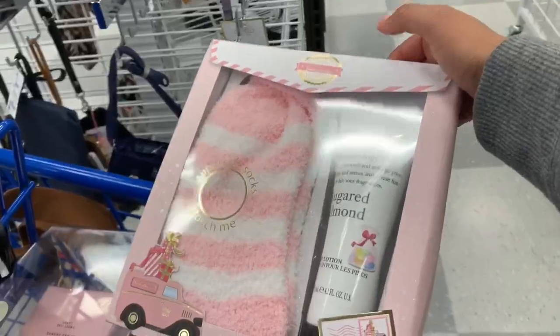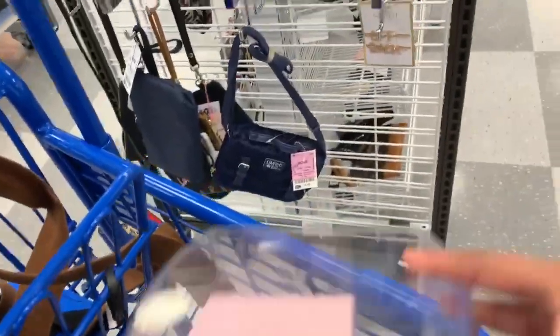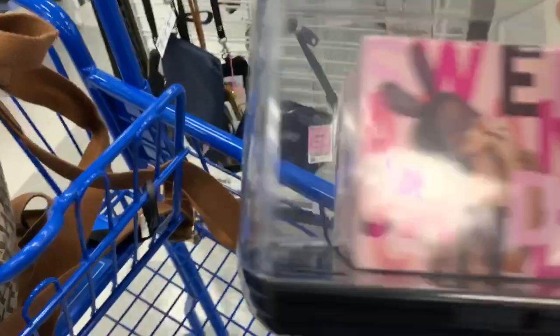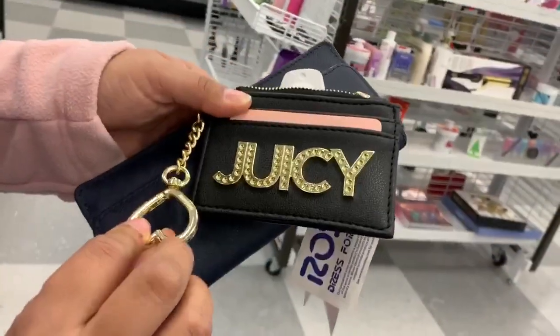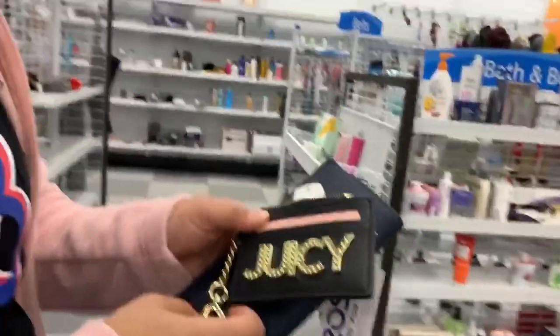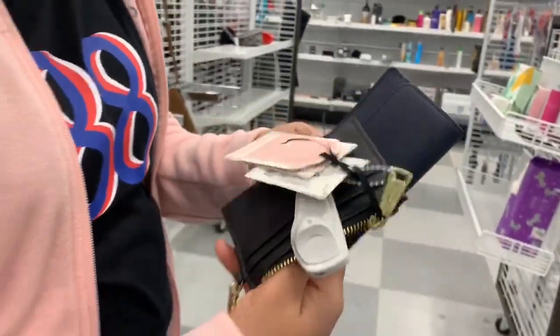So today I'm going to be vlogging inside of Ross. So far I found this and I think it's super pretty. I'm going to give it to my friend as a gift. And then I found this Ariana Grande perfume, which I love her perfumes, and super cute. This one's super cute too. She got this for herself because she needs a new little wallet, and I like those, and I showed her. I'm like, those are kind of cute because they're smaller. But she said maybe because she's still looking.